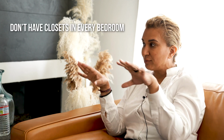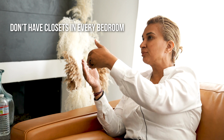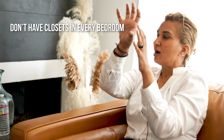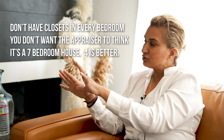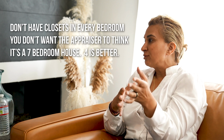you typically don't want to have reframed closets in every single bedroom. Some of those bedrooms should have closets that are simply on the outside of the walls, not on the inside of the walls. So it has a bar, maybe some shelves, but it's not encased within a door. And the reason you want to do that is the appraiser is going to understand that this is not a 7-bedroom house. It's rather maybe a 4 or 5-bedroom house with 2 offices. So although the office has a window and a bathroom, it doesn't necessarily mean it's a bedroom because it doesn't have that framed-in closet. Good.